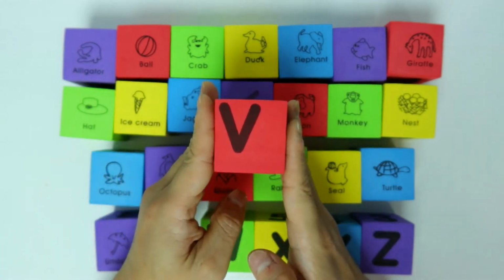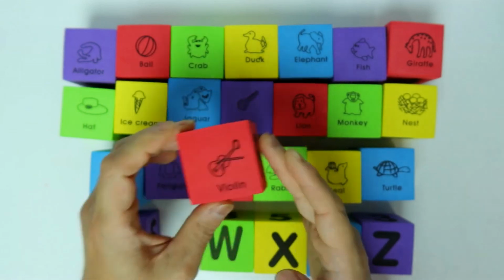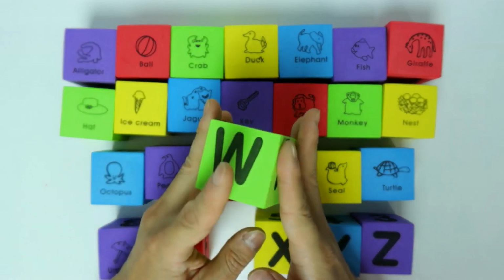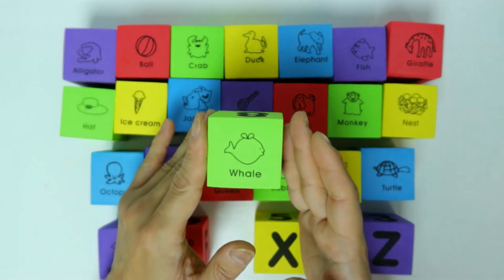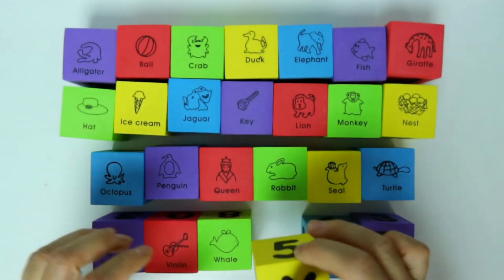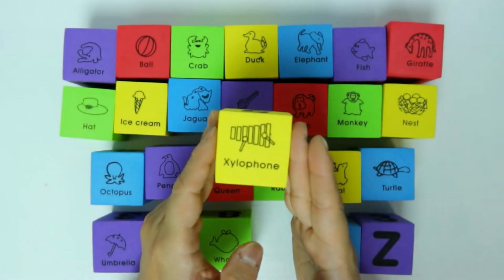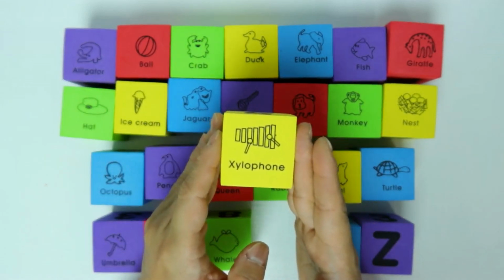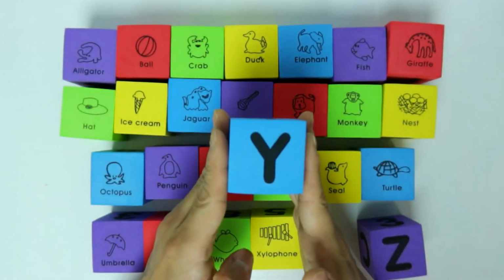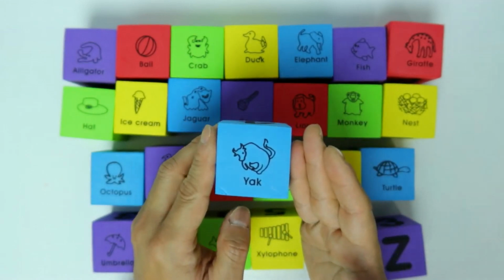Letter V. V is for violin. Violin. Letter W. W is for whale. Whale. Letter X. X is for xylophone. Xylophone. Letter Y. Y is for yak. Yak.